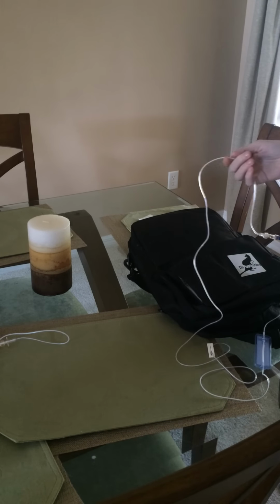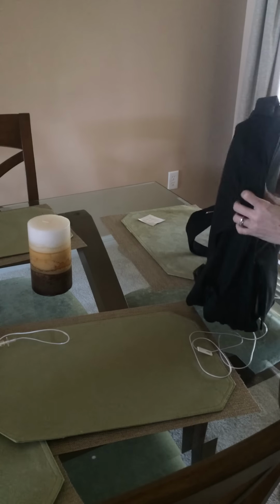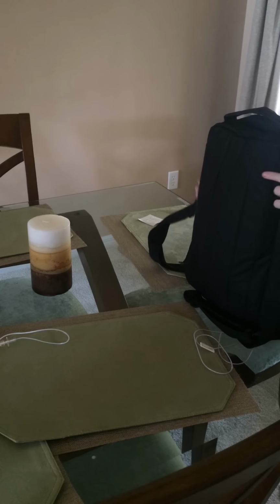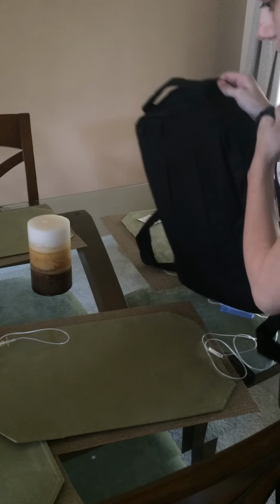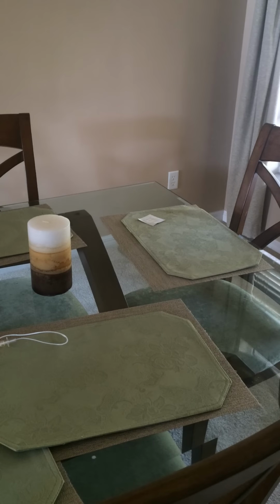I keep all this protected, like I said, because twice it's busted. This is actually very heavy. And I have to carry this around every time I go to the bathroom, every time I go anywhere. So that's what I have to go through every day, guys. So I hope you enjoyed.